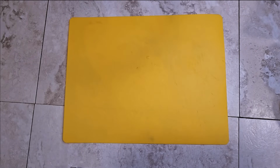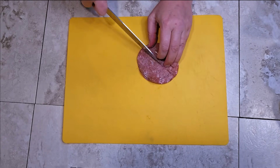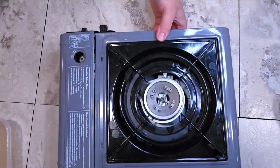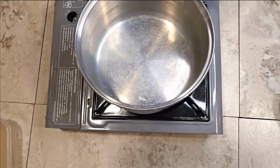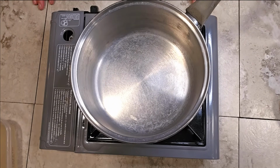All right, so now that my beef has soaked and gotten some of that salt off, I'm going to go ahead and slice it up into little ribbons. Now I'm going to go ahead and set this aside while we create the white sauce that it's going to go into.